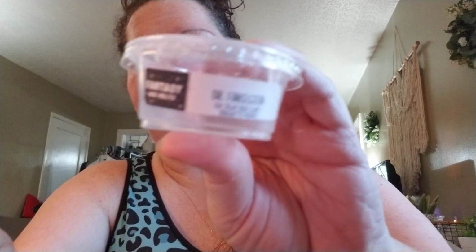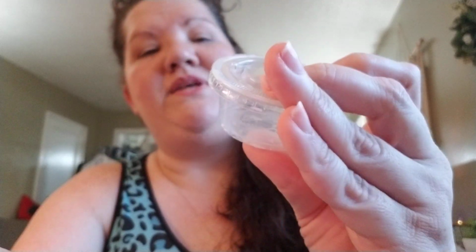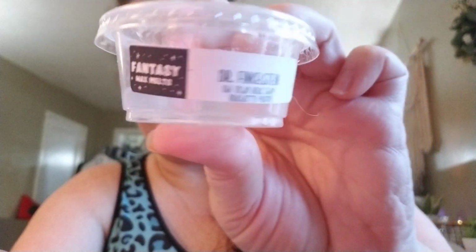The Sin Shot and Dr. Finkelstein by Fantasy Wax Melts, I'm going to say melted out here. This is Old Town Bake Shop and Blueberry Muffin. Very yummy. I like blueberry muffin. I think I have a few more scents that are blueberry in my stash, which I enjoy. Part of the melting basket.